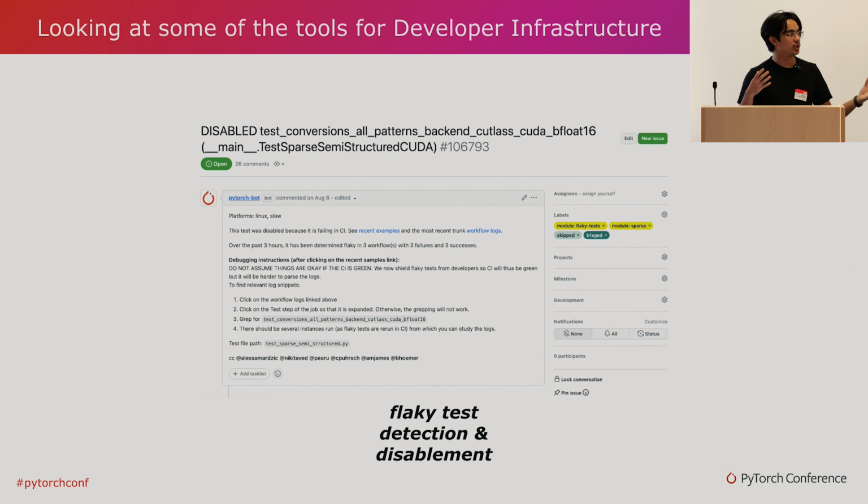This is one of the things that we've built over the past couple of years. We understand that flaky tests are the bane of almost every organization's existence. What we wanted was a system where, if a flaky test was detected on main of the PyTorch repository, we didn't want that failure to propagate to every single pull request as it came through.